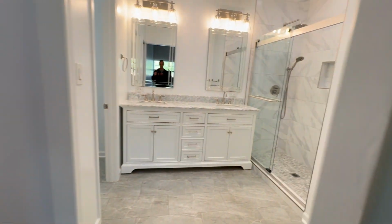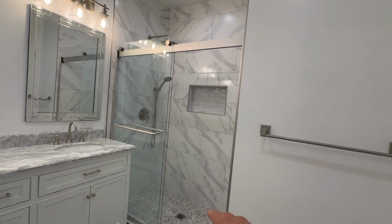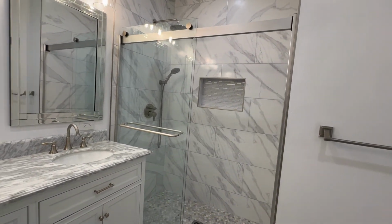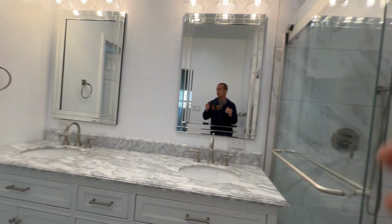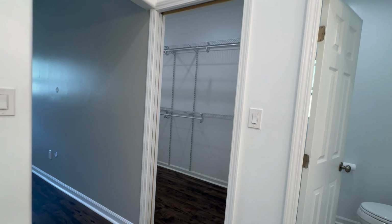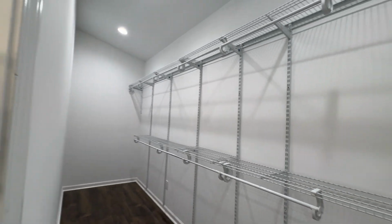Here's your master bath. Love the vanity. And this walk-in shower has the floor to ceiling tile work. All the tile work's really nice in here. Very clean. You got your toilet room there. And then this master closet, look at how it extends all the way back to that far wall. So there's tons and tons of space in there for your clothes.